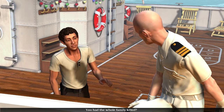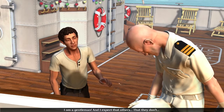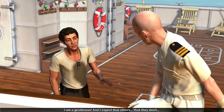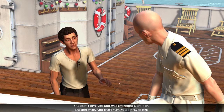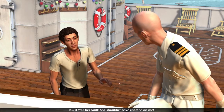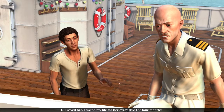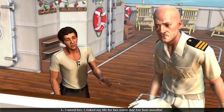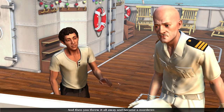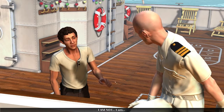You had the whole family killed? I am a gentleman. And I expect that others... That they don't... She didn't love you and was expecting a child by another man. And that's why you betrayed her. It was her fault. She shouldn't have cheated on me. I saved her. I risked my life for her every day for 4 months. And then you threw it all away and became a murderer. I am not. I am.